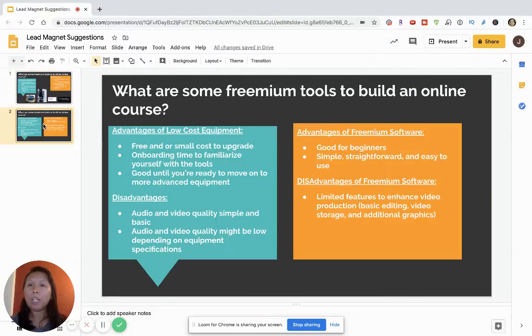Next, I'm going to go into advantages of the low-cost equipment and advantages of those freemium software. So the advantage of starting with low-cost equipment is, to be honest, it's free. We have to be frugal, and we can't spend too much all at once, and free allows us to get warmed up and eventually make small costs to upgrade our equipment.